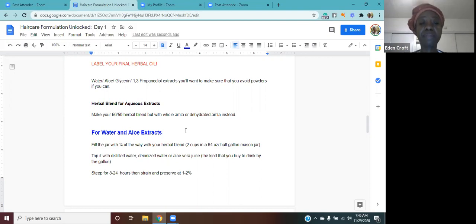Then you're going to top those herbs with either distilled water or deionized water. You can use aloe vera juice, and that would be the kind that you buy at the health food store or the grocery store to drink by the gallon. I've seen it at Sprouts, I've seen it at Trader Joe's, I've seen it even at Walmart. I've seen it at multiple natural grocers.